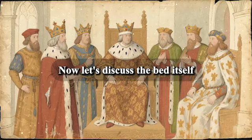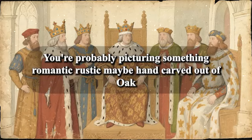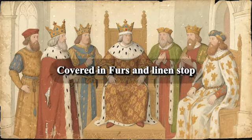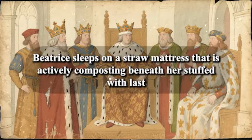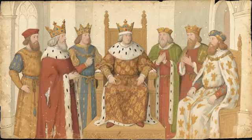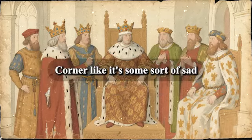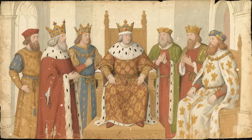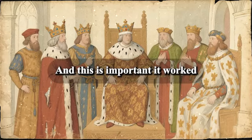Now, let's discuss the bed itself. You're probably picturing something romantic, rustic, maybe hand-carved out of oak, covered in furs and linen. Stop. Just stop. Beatrice sleeps on a straw mattress that is actively composting beneath her, stuffed with last season's chaff and hope. Some families even shared a literal hay pile with everyone crashing in their corner like it's some sort of sad, medieval Airbnb. But, and this is important, it worked.